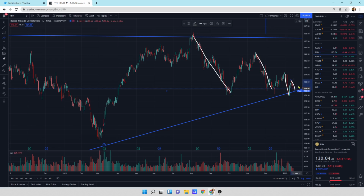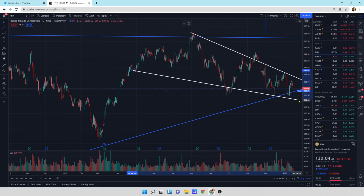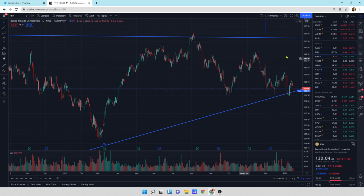And I think we're going to get to a point where you better be in it because we're probably going to head higher. It's going to reverse because it's contracting up into a point, and maybe I can kind of draw it here. It doesn't have to be pretty, guys, but that's kind of what I'm seeing as a descending wedge type pattern going on.